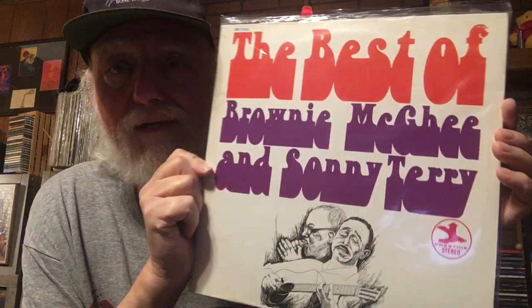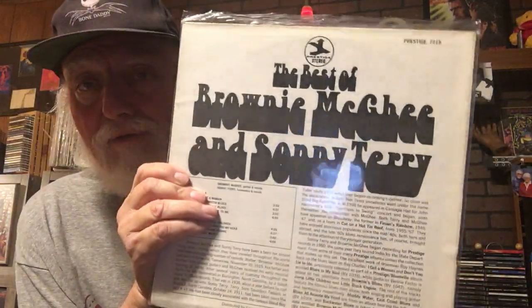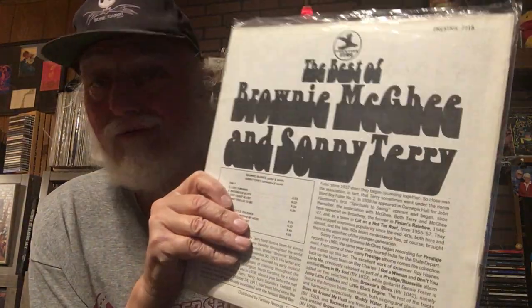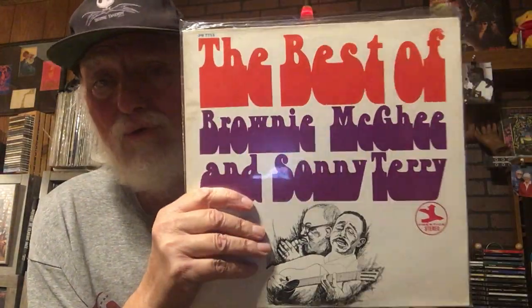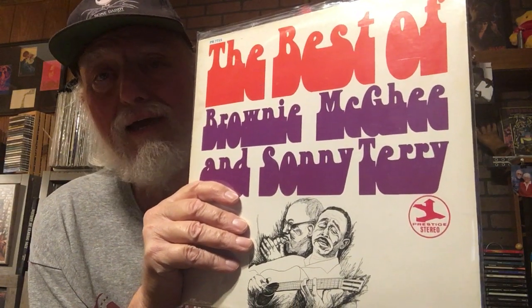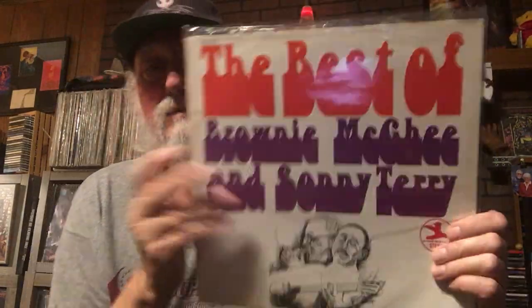And I saw this one in there for my blues collection. The Best of Brownie McGhee and Sonny Terry. I've seen a few of you vinyl community people showing this album and some other albums by Brownie McGhee and Sonny Terry. And yeah, this delivers. This is just some great, great blues. I love it. Just real stripped down. Just a couple of guitars, harmonica, and the guy singing. You know, maybe somebody slapping a rhythm on something. But awesome, awesome record. I've been trying to get more blues.